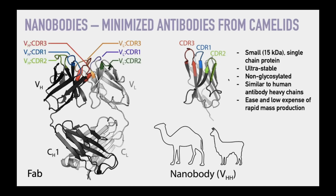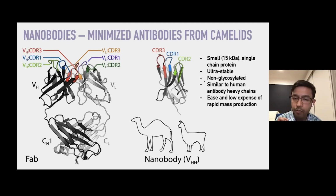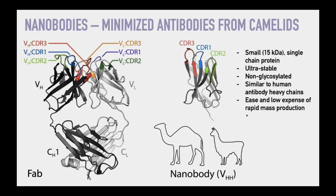One, they're very small. They're only about 1/10 the size of a regular antibody. They're incredibly stable, so they're very hardy to heat stress, to completely drying out, or even to being put in an aerosol. They're very similar to human antibody heavy chains, so it's very unlikely that your own body will recognize them as something different. And because they're relatively simple, they can be rapidly produced on kilogram scale relatively cheaply.